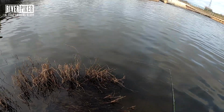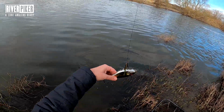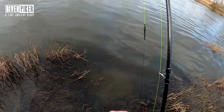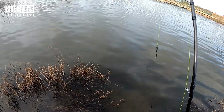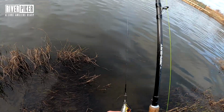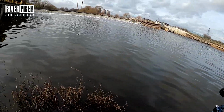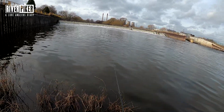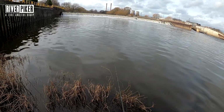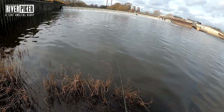I think I've actually tangled my lure. Oh! My lure's coming in like that, and the pike's just come up and nailed it right at the edge, so I'm going to lift up. It's only a small pike, probably about the same size as the one I just caught. That's crazy. So again, like I said, don't cast as far, cast that distance and fish in front of you, because you don't want to catch a fish right out there and spoil your swim.